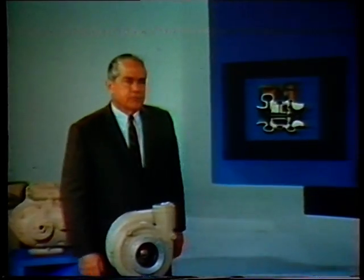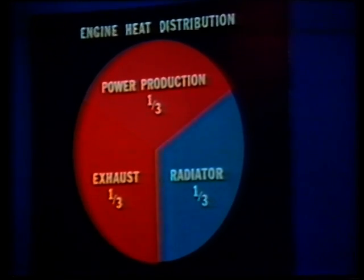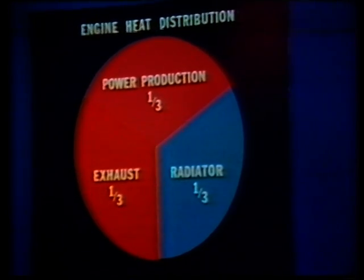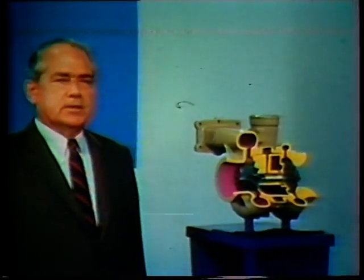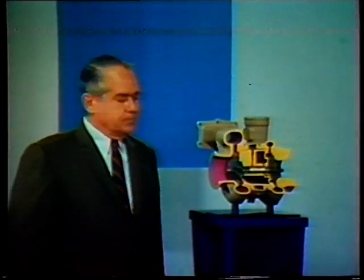The turbocharger theory is interesting. First, it uses waste energy for its source of power. Only about 1/3 of the heat of an engine goes for power production. 1/3 goes through the radiator cooling system, and the other third is expelled through the exhaust. The turbocharger provides a function much the same as the supercharger by forcing air into the engine, but it uses the engine's exhaust to drive an air compressor and does not tax usable engine horsepower.